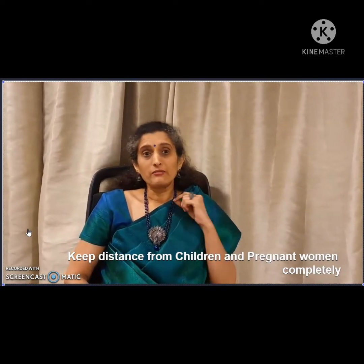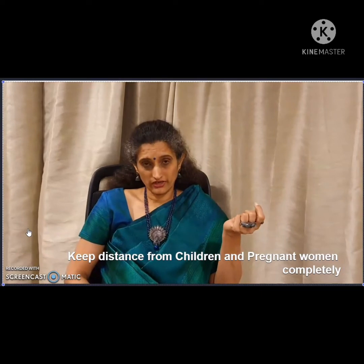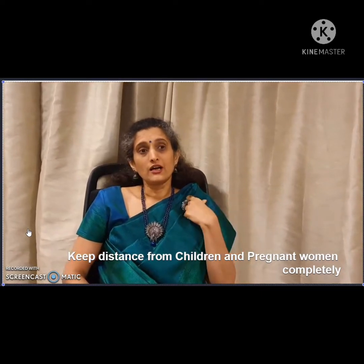Distance, about 3 meters distance is what I usually tell my patients. About 3 meters is about half a sari. If you fold a sari into half, that would be like 3 meters. And the waves attenuate.